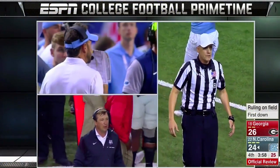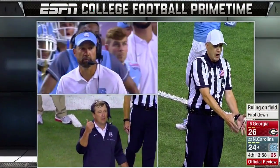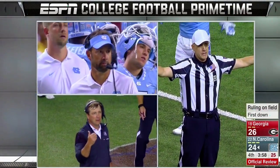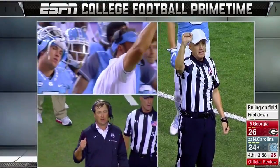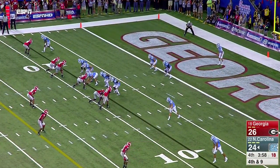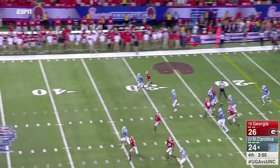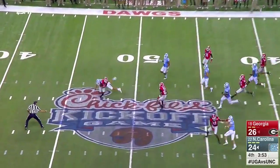But as you ought to know, after further review, in the process of making the catch and going to the ground, the ball hit the ground. Therefore, it's an incomplete pass. It'll be fourth down at the 8-yard line. They've almost legislated it to a point that what really looks like a catch, your whole life watching football, turns out not to be a catch.